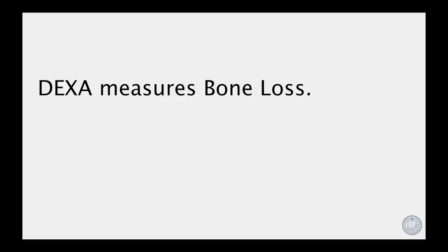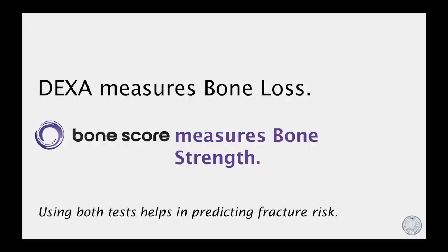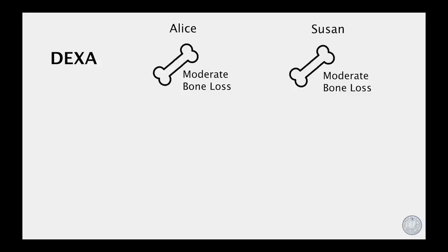Well, DEXA is the traditional test, and it measures bone loss. People start losing bone early in life, and there's gradual bone loss. And the question is how much you've had as you get older. Bone score, which is this new test, measures bone strength. Using both tests helps in predicting fracture risk.